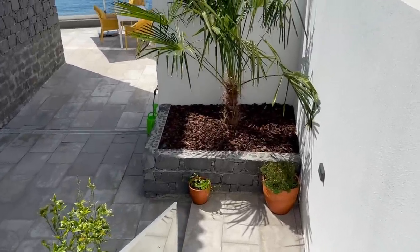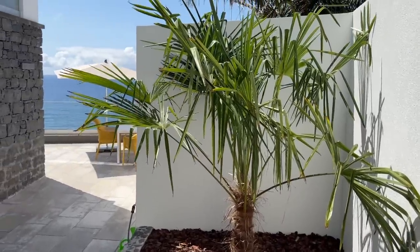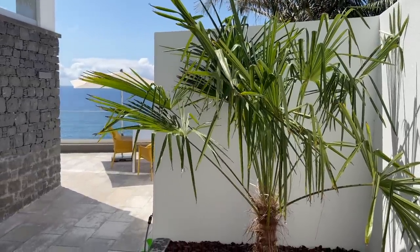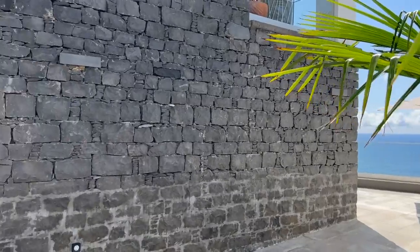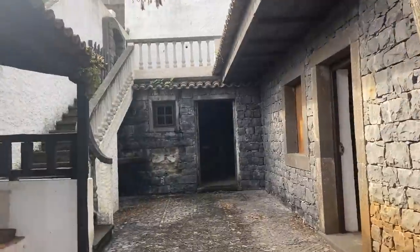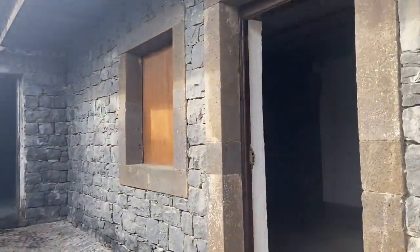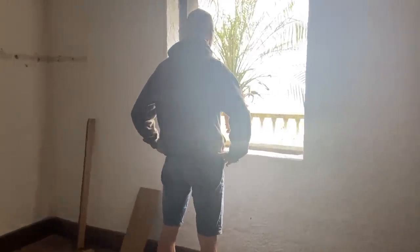That took a lot of choosing, that palm tree. It's a Chinese fan palm. Yep. Along with those wall lights took a lot of choosing. We had to have stone wall lights, otherwise the sea would have corroded them. And then we wanted them to match the wall so they weren't a feature. Somebody was wise planting a palm tree right in front of the window.